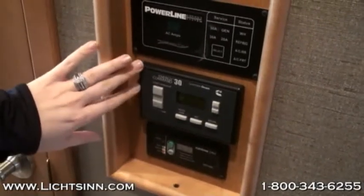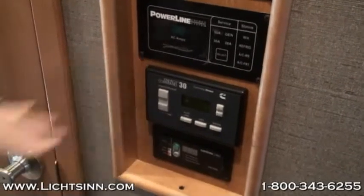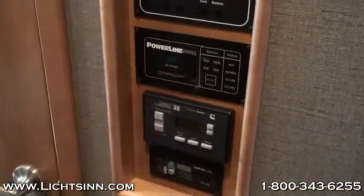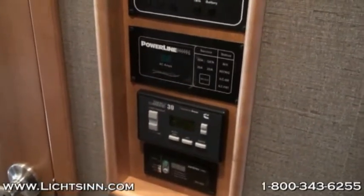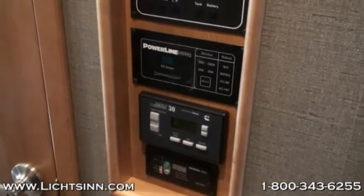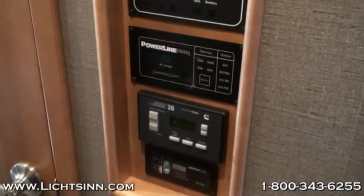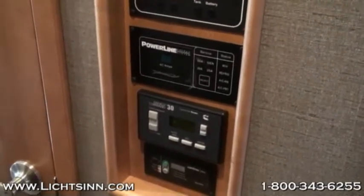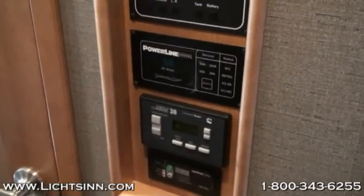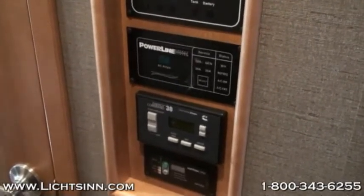Just above that is where you'll find the control panel for that 5,500-watt Cummins Onan gas generator. This also has the automatic generator start system on it, which is an option on the Adventure Suncruiser line. So basically what that means is if for any reason you should lose shoreline power, you can set your generator so that it will automatically start, so that way it'll keep your batteries charged. And also, if you're traveling with pets and you lose power or blow a breaker at your campground, your generator will start so that your air conditioning will fire on as well.